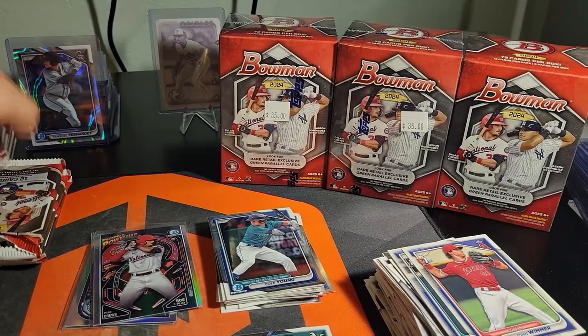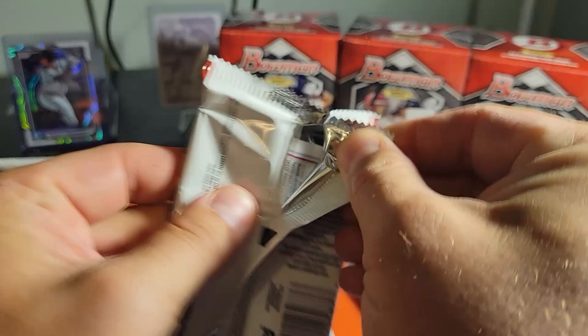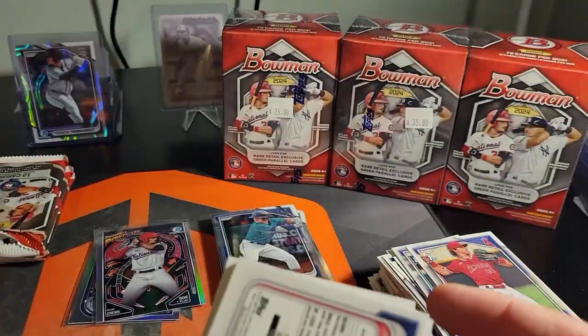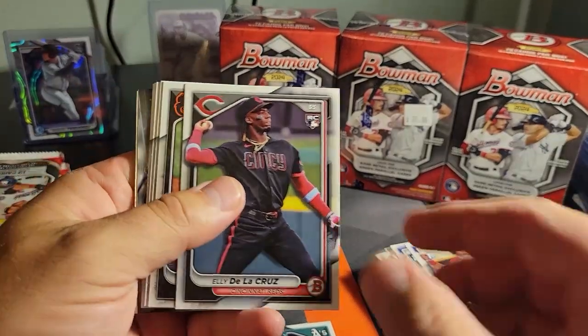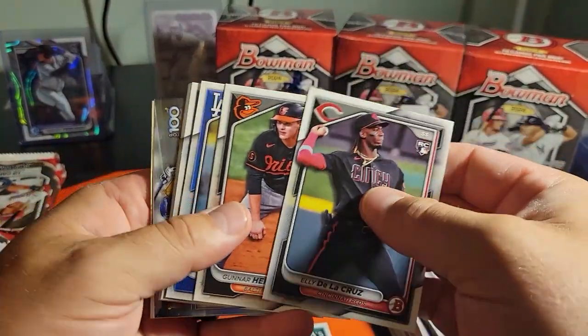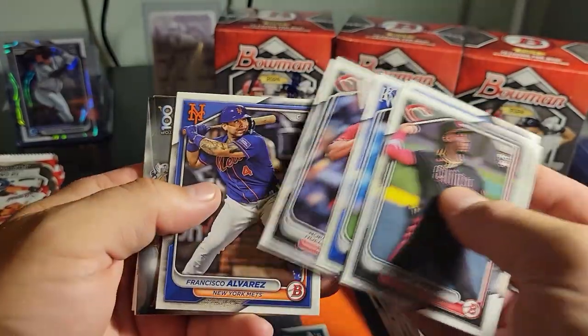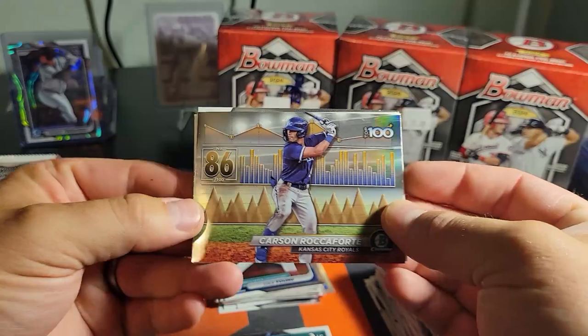I opened some of this while we were on our vacation recently as well, and I got a couple good numbered cards out of there. I've got a bunch of LA rookies. I'm starting to think these are really common in Bowman, and I shouldn't even bother sending them in.